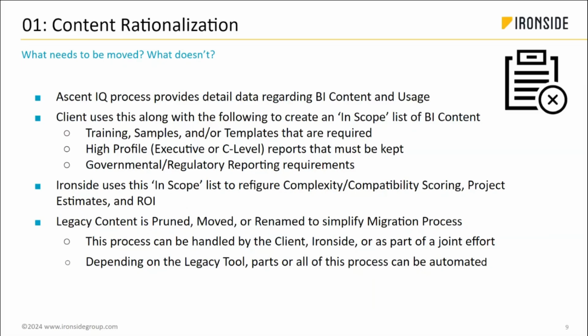So what we do is we give the client, the customer, all of the information that we can glean from all of this and let them create an in-scope list. Because there's certain things that we just can't tell based on the numbers and the value. So our training and samples are important that we need to keep. There's some high-profile reports out there that may not have been run within the time frame that we got the audit logs, but they're still very important. Or is there any governmental or regulatory reporting that we have as well?